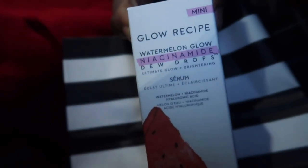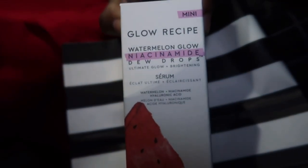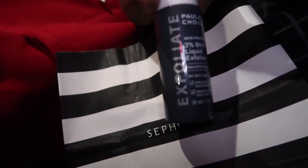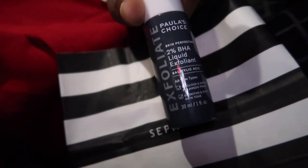This right here, the Glow Recipe that I said I wanted to try. Never tried this before, but I'm gonna add it to my skincare routine. And also I got the mini Paula's Choice exfoliate, because the other one that I showed you guys in my previous video is finito. I also went to the beauty supply store to get like braiding hair and stuff. That was a success. I got through with that.